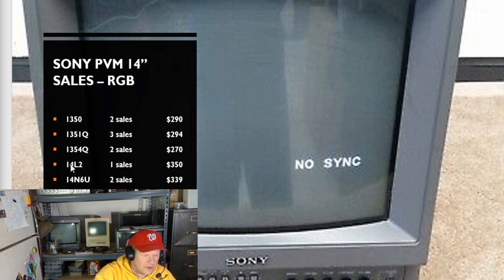Some other things to note, I haven't seen as many L2 series during this quarter. Only one 14-inch sold for $350, which makes sense. And then there were some 14N6Us that are selling for actually more than the 51Qs and 54Qs. Honestly, I'd prefer the 54Q to the N6U if you had a choice between the two and they were in the same shape. The only thing is the N6 is a newer monitor most of the time than those Qs and 50 series, so take that into consideration.